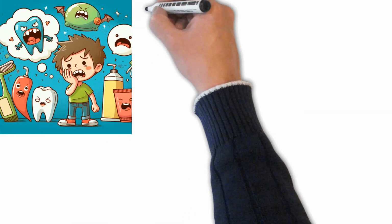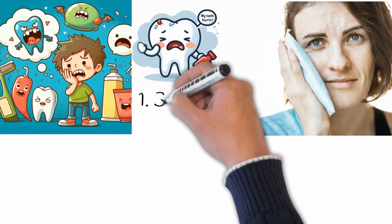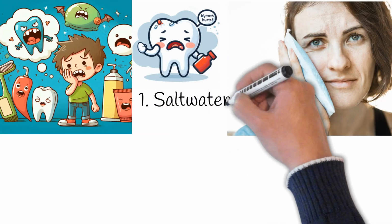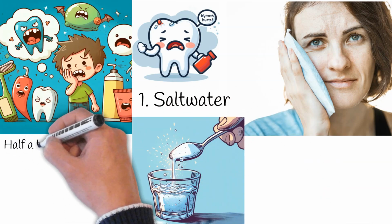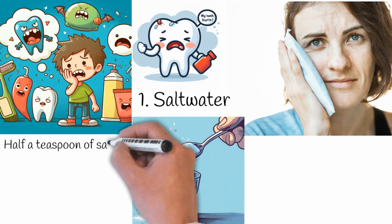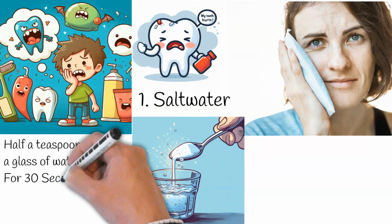We will discuss the top 3 home remedies for toothache when no medications are around. The simplest but effective is a saltwater rinse. By dissolving half a teaspoon of salt in a glass of water and swishing it around the mouth for about 30 seconds. In many cases, it provides important pain relief.